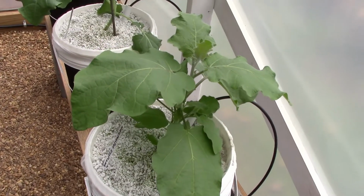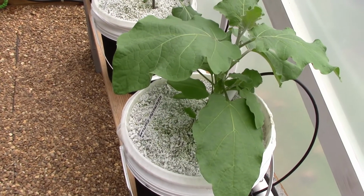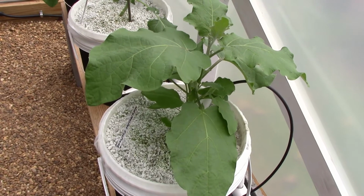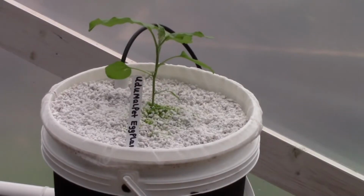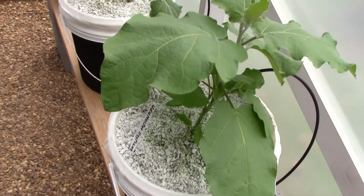If y'all remember, this is one of the plants I got the seeds from Mr. Rob Bob. Thanks again, Rob. I'm going to keep you abreast of how these things are growing. This is the Malpet eggplant, and I want to make a disclaimer here. I'm not sure I'm pronouncing that name right. I'm going to move over here, see if I can get you a shot of this tag.